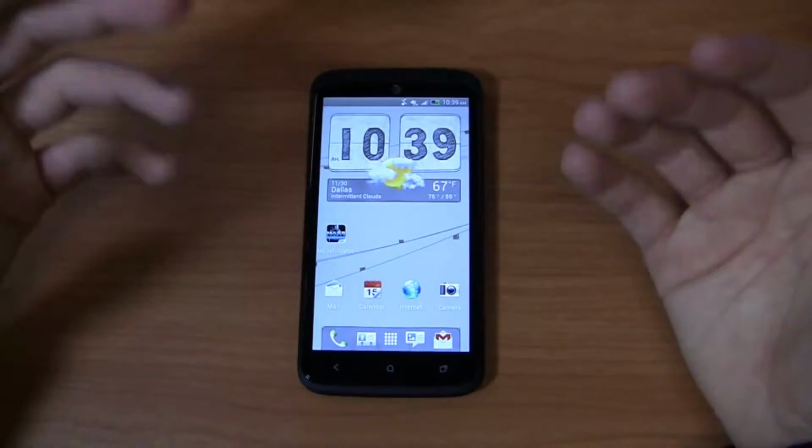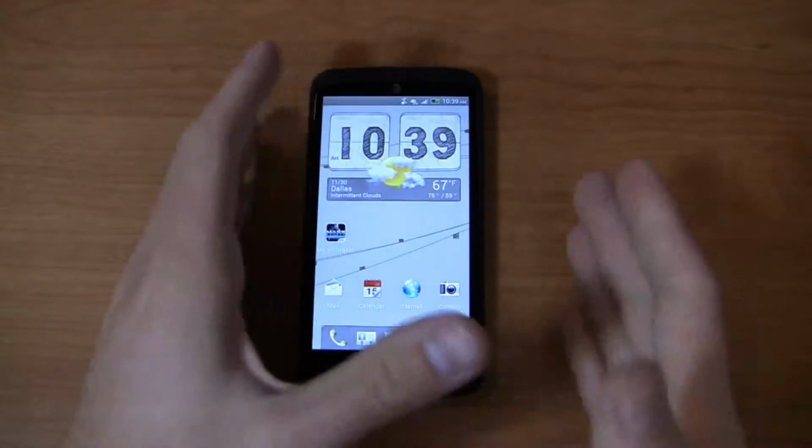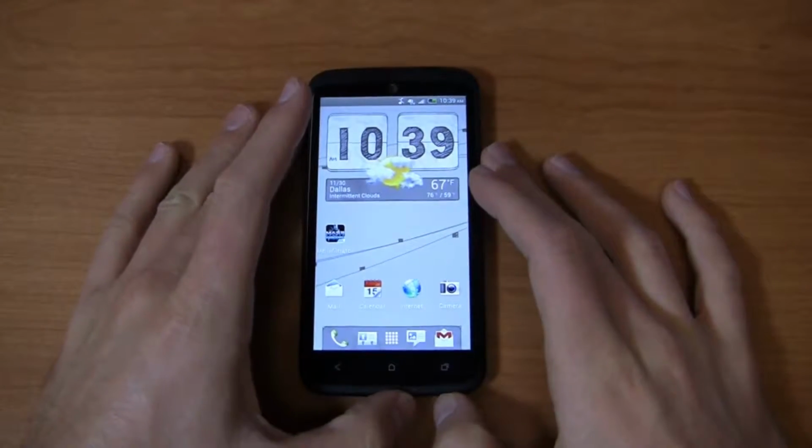Take a look at the One X because I think it's really underrated, and I hope that despite not doing a ton of marketing around it, AT&T and HTC sell quite a few of these because spec for spec, it's got some pretty decent stuff that's worth considering.